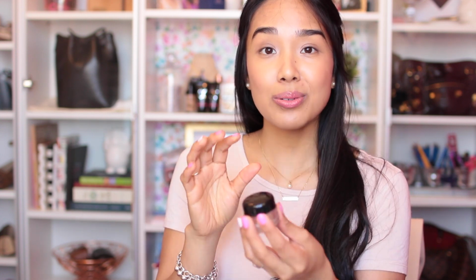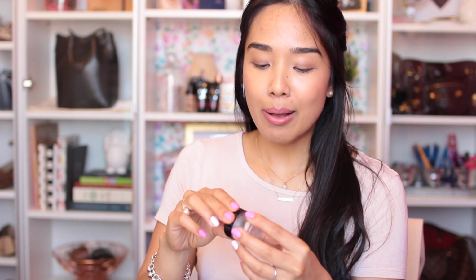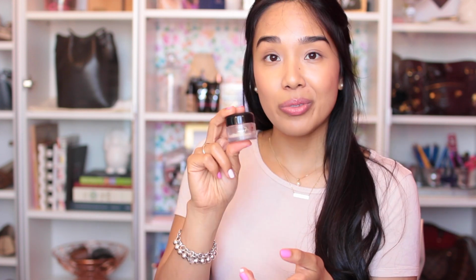The other one is the Olay Eye Brightening CC Eye Cream, and this one I actually did like. I did find that it brightened my under eyes a little bit because it has a bit of a peachy undertone to it. So I use it during the day, and it did kind of reflect light a little bit more than just a regular creamy eye cream. So this one I actually would consider purchasing again.